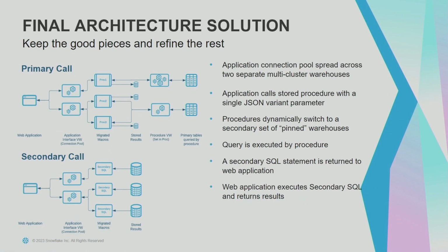So this is the architecture we ended up with. We decided to go from user-defined table functions to stored procedures, but that had its impact. Stored procedures don't allow us to return a result set. We can only return a single row back. So we came up with a 2-call architecture. The first call would be to the stored procedure, and then a second call, based on what was returned from the stored procedure, the application tier would make a secondary call to get the result set back.